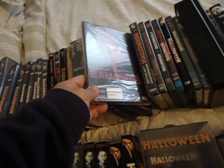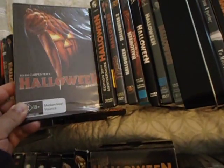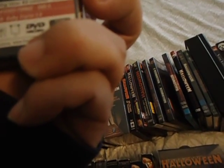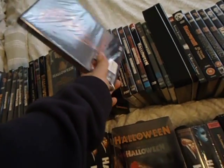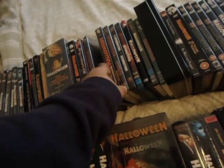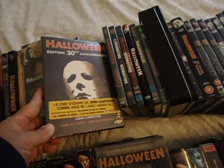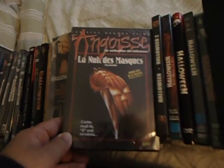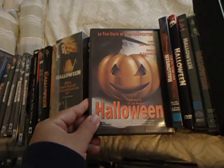Then we get into some of the foreign releases. This is an Australian DVD release. I know there's a couple different ones. This one was, what is it? Force Entertainment. French release of Halloween, 30th anniversary edition. Another French release. French release with Halloween and Halloween 2.